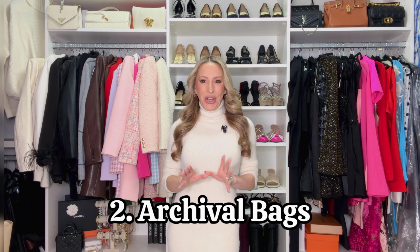Bag trend number two, archival bags. The early noughties are back, but more refined. We're seeing updated versions of Chanel flap silhouettes, Balenciaga La City, Celine luggage, Chloé Paddington, and the Lady Dior with modern tweaks. This isn't nostalgia for the sake of it, it's heritage reworked. So if you have an old designer bag in storage, now's the time to bring it back out or invest in something new.